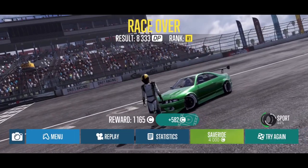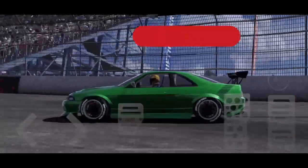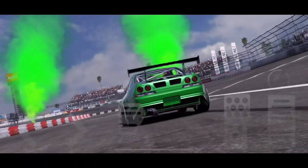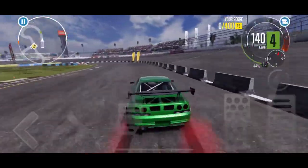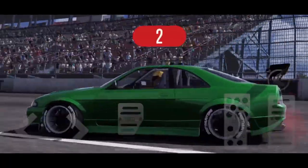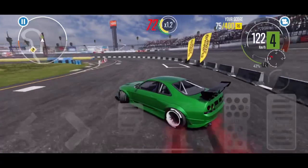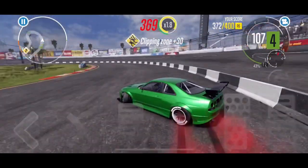Now that being said, there are advantages to the automatic. Obviously, if you're not using the tilt steering, I use arrow steering. I had a big mess up there where I hit the wall. If you're using tilt steering, it's easier to do the manual because you obviously have another finger to upshift, downshift, hit the clutch and all that.